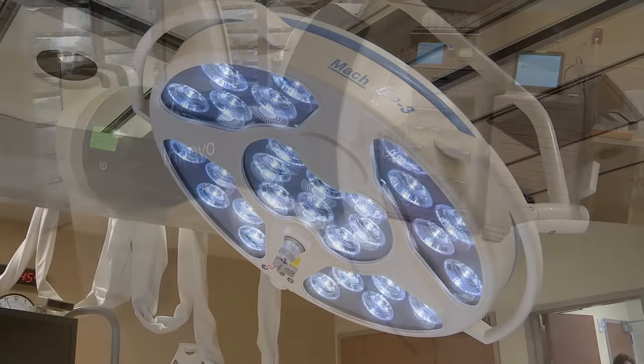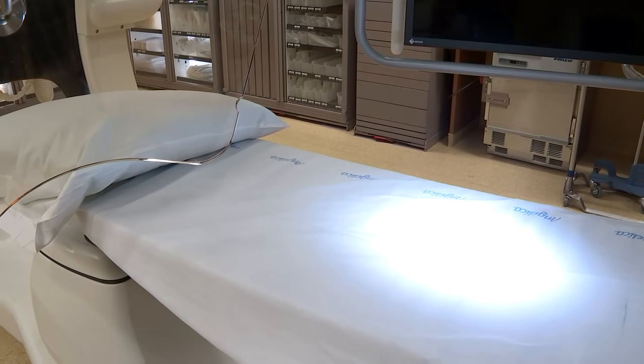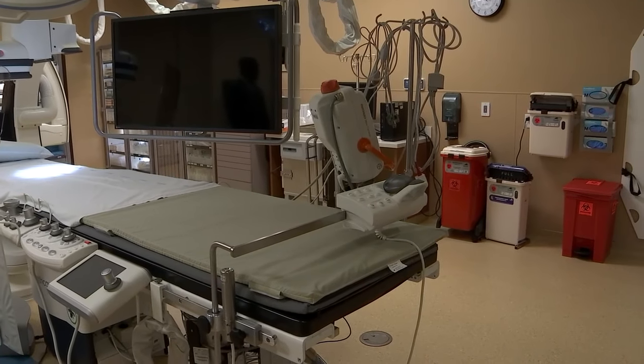A lot of procedures that we can do here were historically done in the operating room. If that's being done there, then you don't have the space for other procedures that need to be done. So the more you can move interventional procedures here, the more we can preserve the operating rooms for those services that have to happen there. When you need that operating room, you can't go anywhere else. That's right.